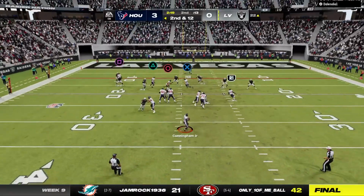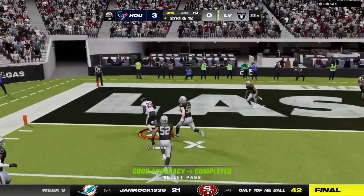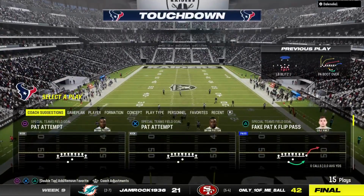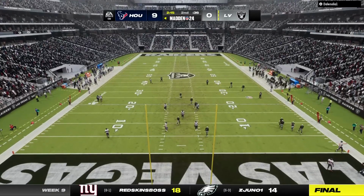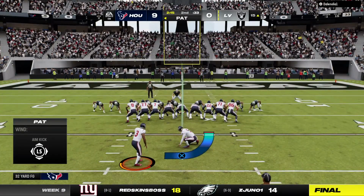Here we go on 2nd and 12. Looking left side, and it's complete. Touchdown, Texans. A great play there. His 9th touchdown of the season. And the Texans are able to strike quickly to add on to their lead.